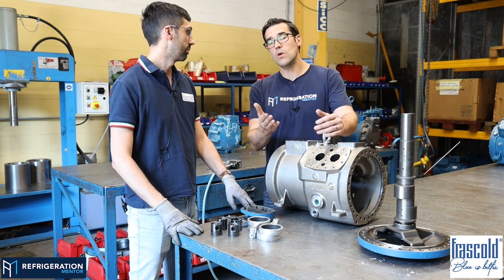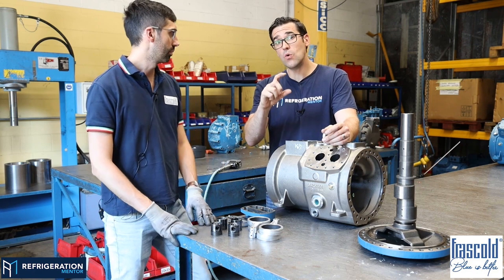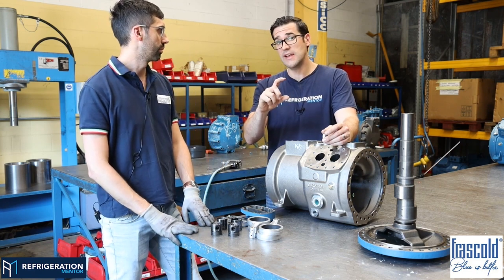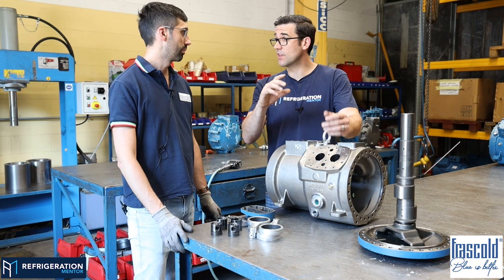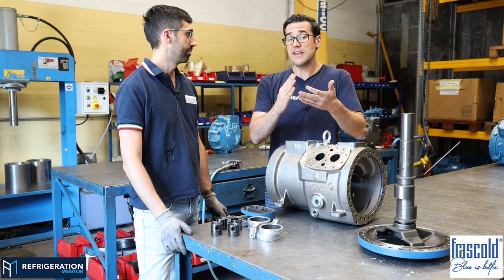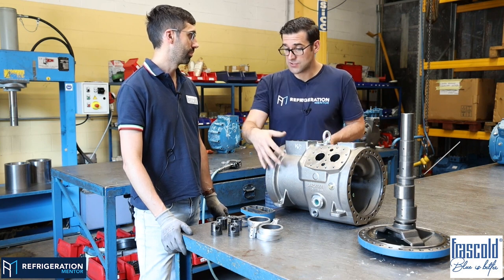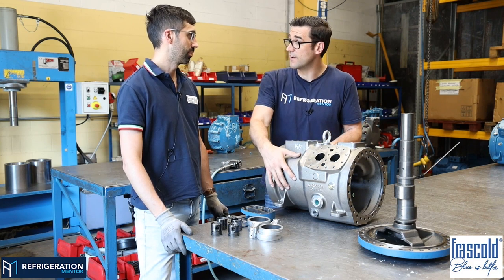So one instance could be that you have pitting on one phase of your contactor, and that is not making. So the contactor's not making: two of the legs are making, one is not. And then you're causing overheat and overload, which will actually lead to a compressor motor failure.